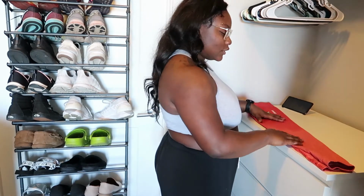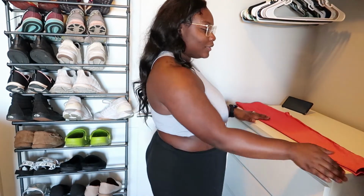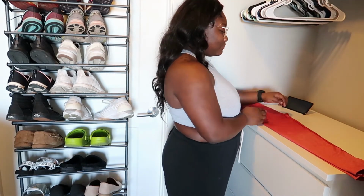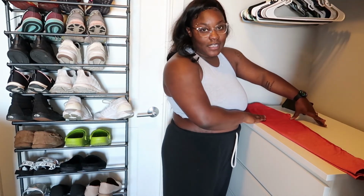So then I'll just lay them down like so. Then I start with the bottom and I like to fold it in a couple times till it's right at the seam that's by your butt, and then I'll fold the top half of the leggings in. So let me bring y'all a little bit closer.